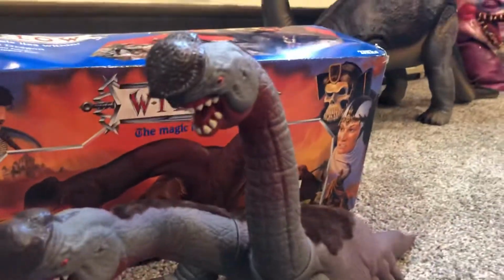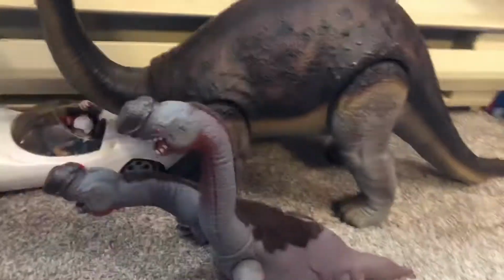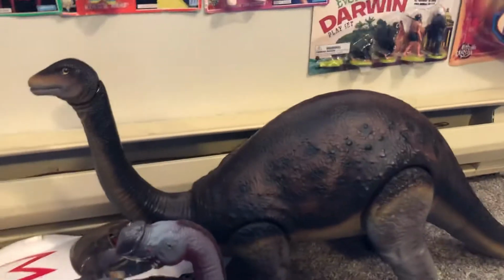Unfortunately, you have not much to play with it. So I just figured I'd do a quick little video. I'm pretty pumped about getting this guy. I'm going to compare him in size to the Dino Riders Brontosaurus. He's much smaller, as you can see. This is the Brontosaurus from the Dino Riders line.